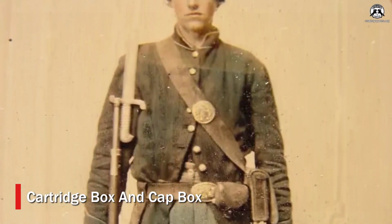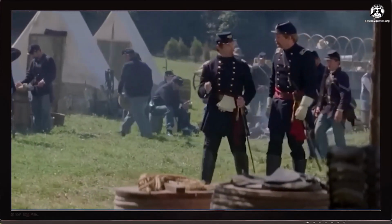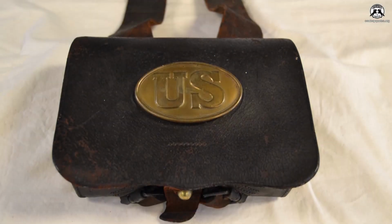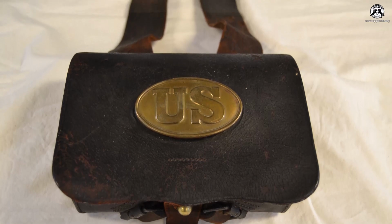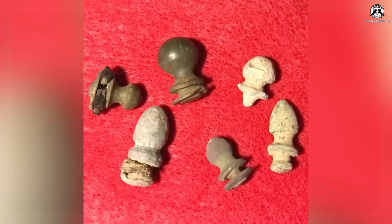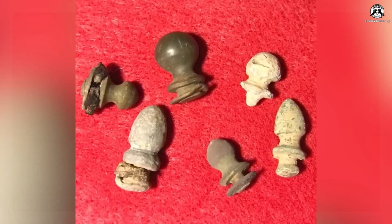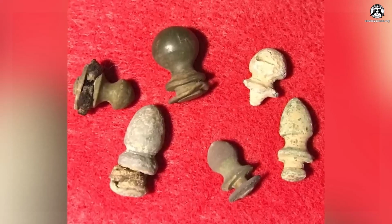Cartridge box and cap box. The soldier's cartridge box and cap box were essential items in his gear, both carried on a belt worn around his waist. The cartridge box, which was crafted from leather, was designed to securely hold up to 40 cartridges. It featured a metal liner inside to keep the cartridges organized and prevent them from shifting during movement. Additionally, the soldier often carried an extra 20 to 40 cartridges in his haversack, ensuring that he had a sufficient supply of ammunition during extended periods of combat or travel.